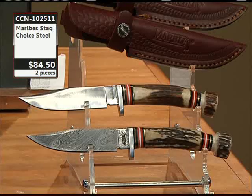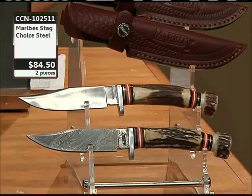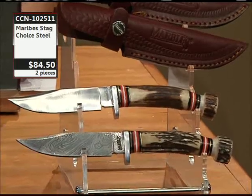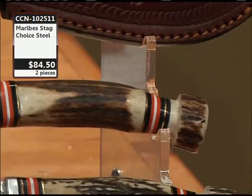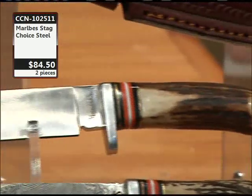All right, here's the Marbles stag choice. On these two, you got half crown stag on the end. You got some color spacers, then you got stag handles, then more spacers, then you got guards. Now, one of these on the top up there is just a regular stainless steel blade, which is good enough. And look at that beautiful stag handle they're showing you.